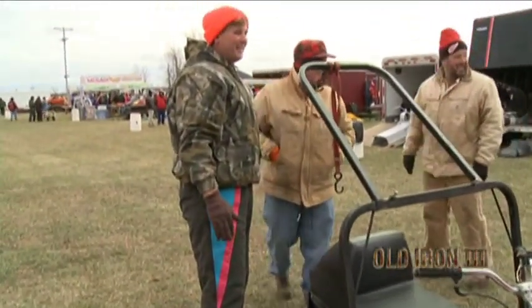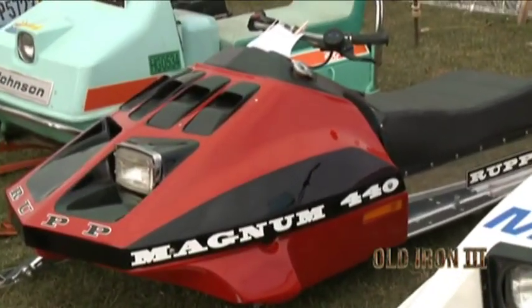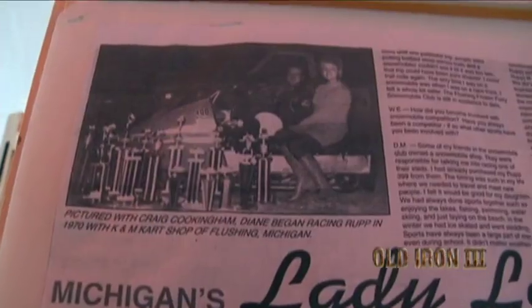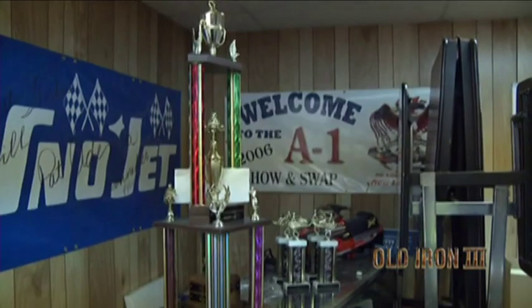From that point, I started racing for a Rupp's, which was K&M Kart Shop out of Flushing. Their son and I raced together non-sanctioned, and that started about late '70 into '71.